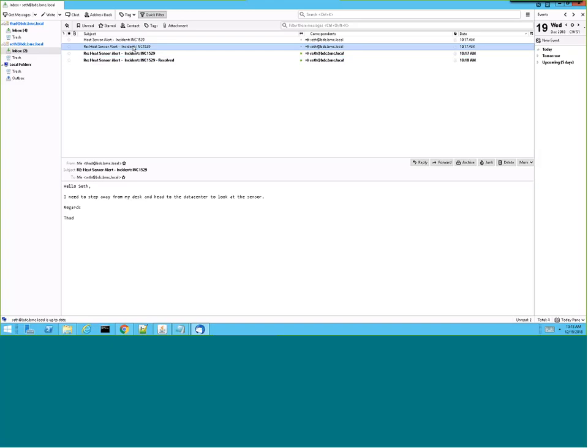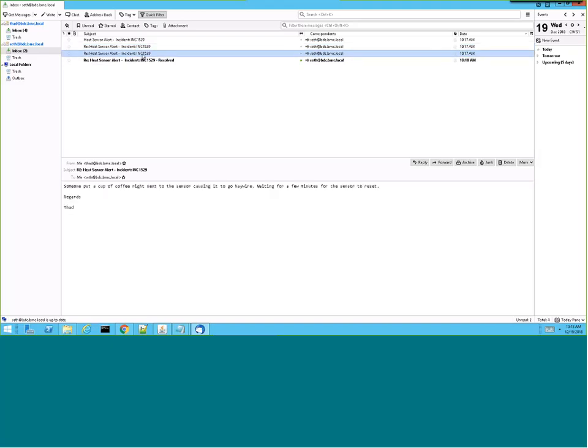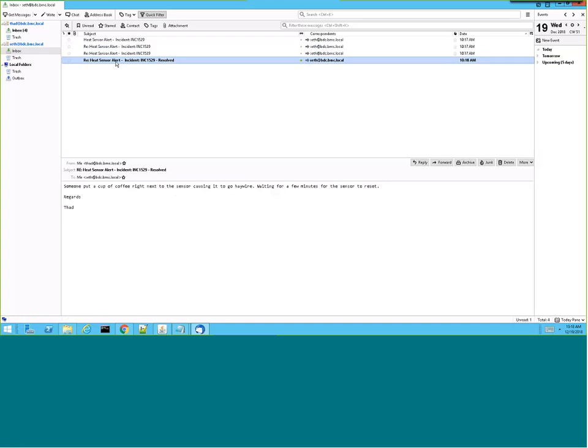So I'm going to go over to the data center. I'm going to check things out, send another event at some point after that, however much time I need. It says, hey, somebody put a cup of coffee next to the sensor, causing it to go haywire, waiting for a few minutes for the sensor to reset. And then the last thing that you'll see is to send a last event that says, seems like everything's back to normal, right? But I'm going to go ahead and stay in the data center for some time and just make sure everything's okay. Again, giving myself a little more time.